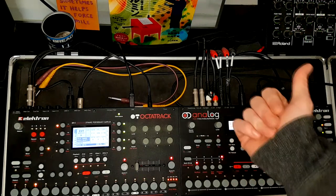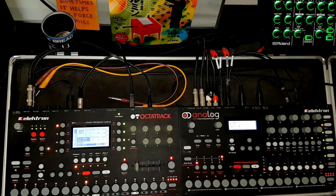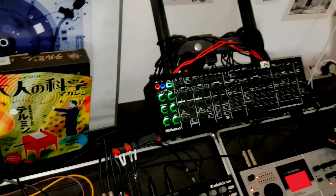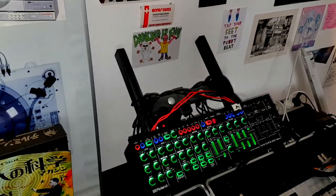So just up here I've got the System 1M. We haven't really looked at it. I'm just going to tilt the camera up real quick and just mess with this patch just a little bit, just so you can get an idea. I really like this synth a lot, so I'll just hold that there and I'll play a sequence over here.